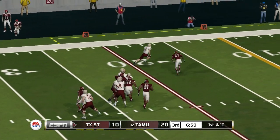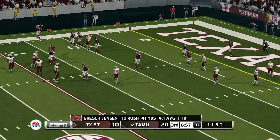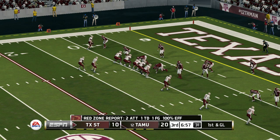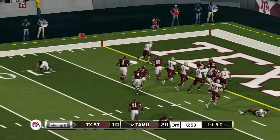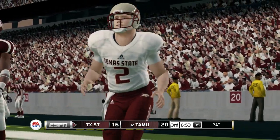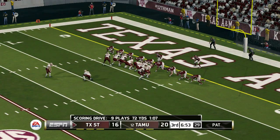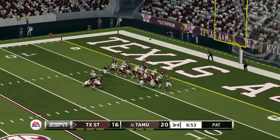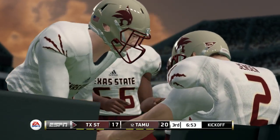He's on the run. He's taken down at the 9-yard line. Touchdown, Bobcats. Here's the extra point to get within a field goal. And he hits the PAT. A 9-play, 80-yard drive, and it's good for 7 points.